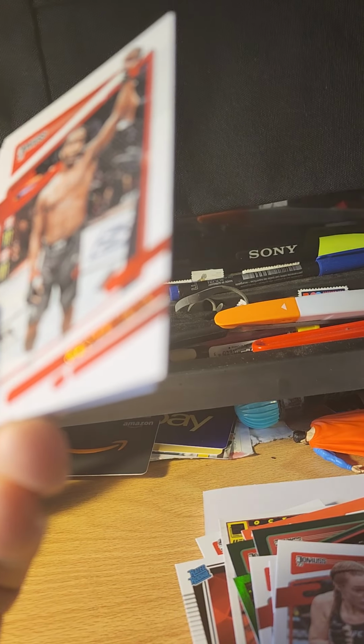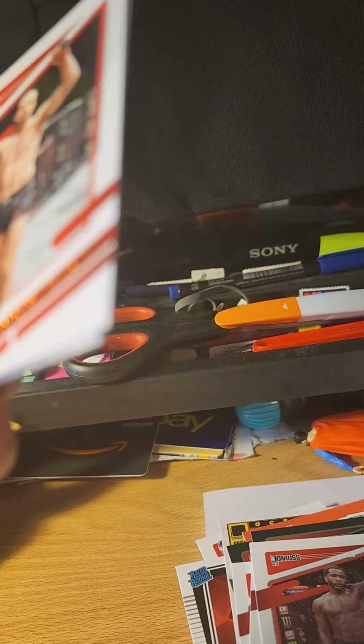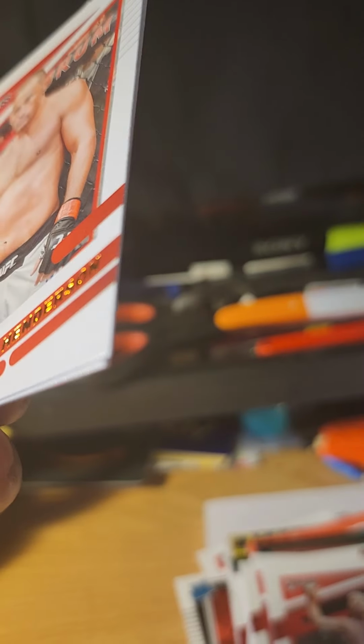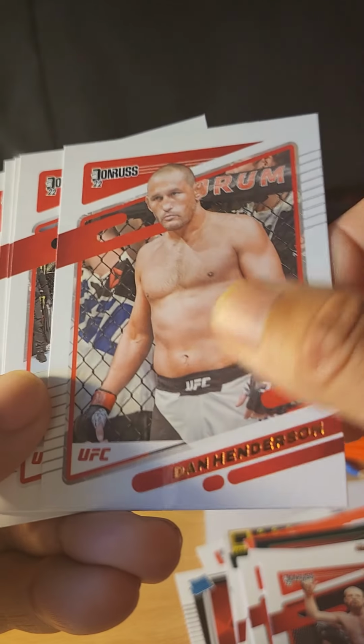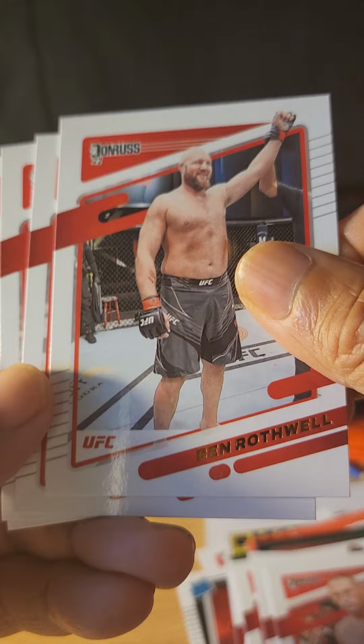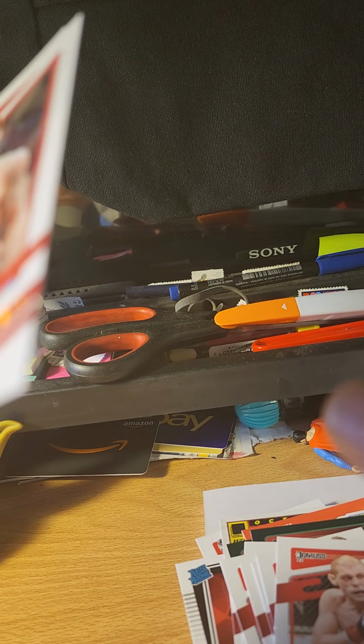We have Aspen Ladd. Jeff Neal. Gunnar Nelson. Dan Henderson. We have Ben Rothwell. Joe Lauzon. Brad Riddell, and the last card is Darren Till.